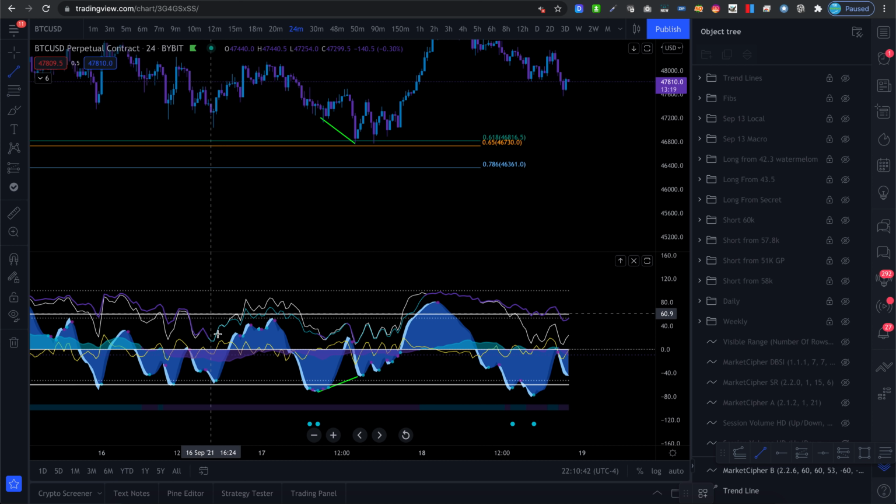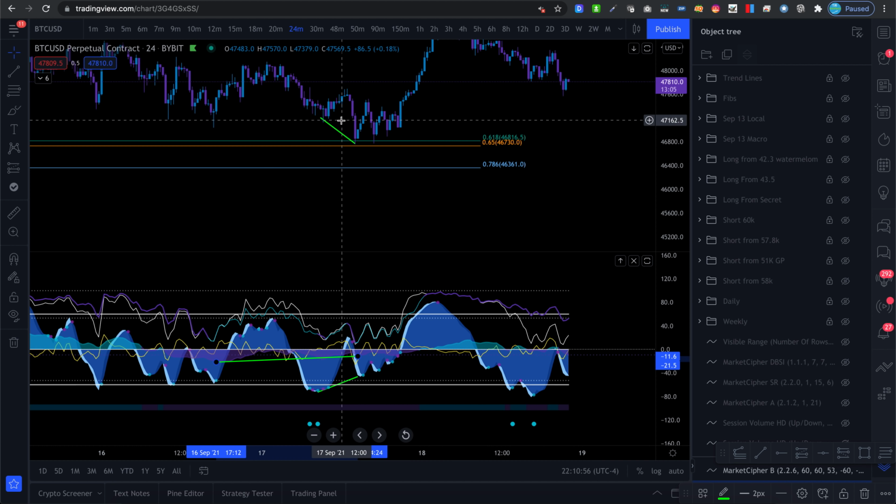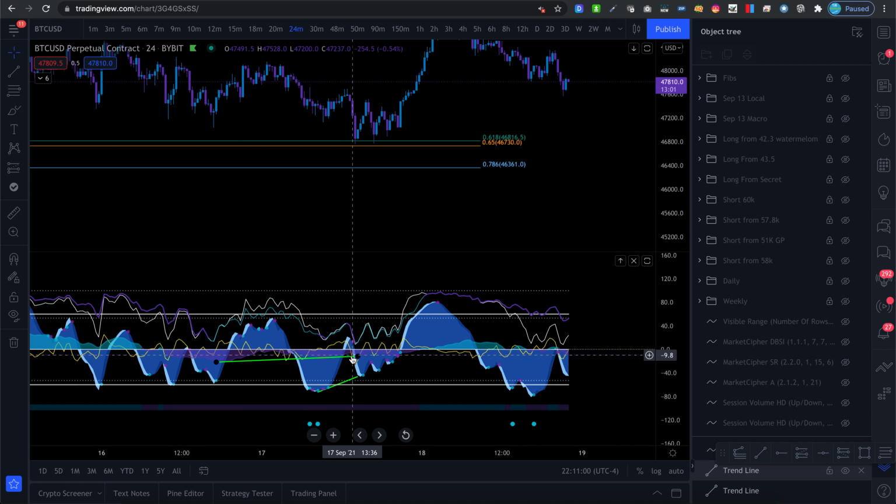Now, not only that, if we take a look at our money flow on Market Cipher B, we also want to see that money flow is coming up. If you see money flow coming up over time as price is getting lower, and if you see momentum waves coming higher as price is getting lower into a golden pocket, I would say, and this is not financial advice, this is entertainment purposes only, right?